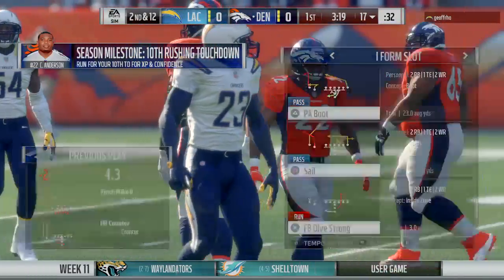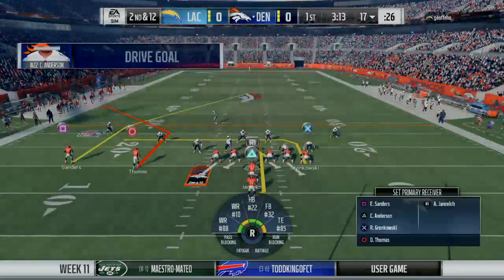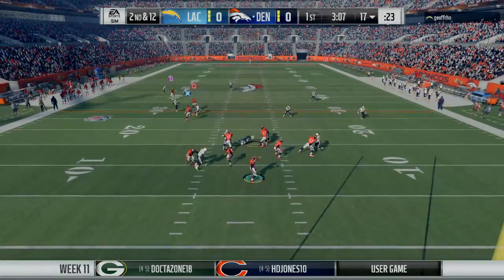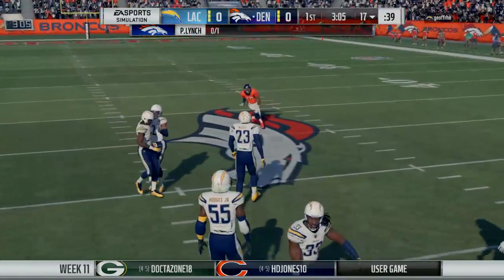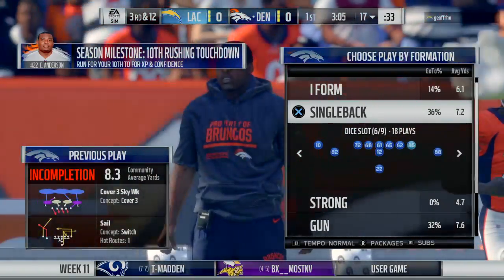While we know that the identity of this offense is to throw the ball, they've got to run it every so often, if for no other reason than to tamp down the pass rush. They can't let them just tee off and get to their quarterback. On second down, Lynch. And it's incomplete. Took a shot, couldn't connect. Emmanuel Sanders, the intended receiver. And that takes us from second to third down.